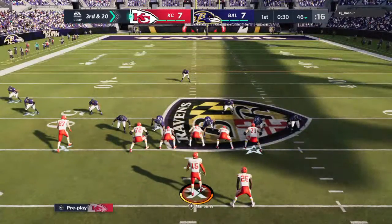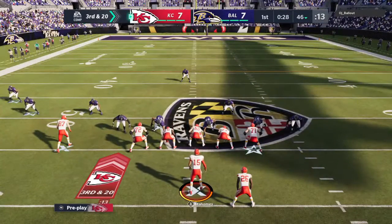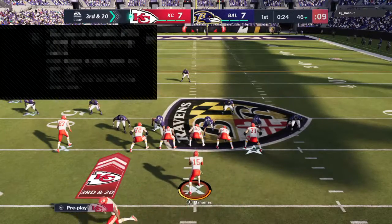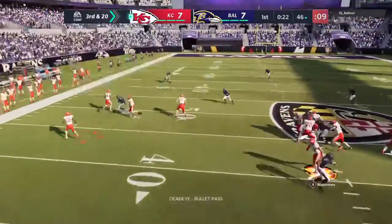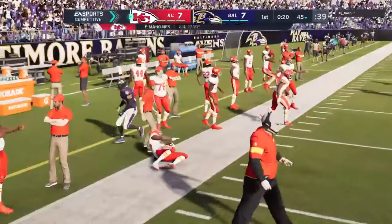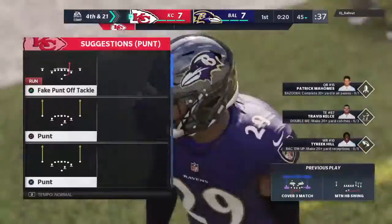Need something from deep in the bag of tricks here after 1st and 2nd down went backwards. It's 3rd and very long. Here's Mahomes to throw. He's got it to Williams. That'll make it 4th down after a loss of 1.